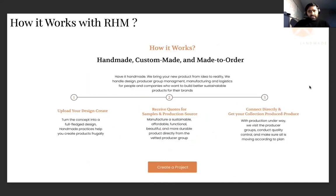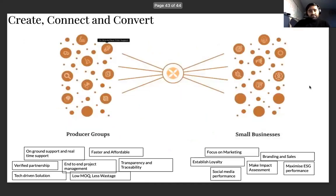Come and talk to us, basically. If you need anything that needs to be made, as long as it has a business case to it, we are more than happy to make it for you guys. And I think this is the last slide where we create, connect, and convert.